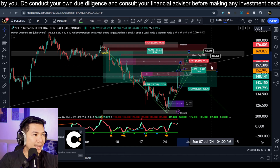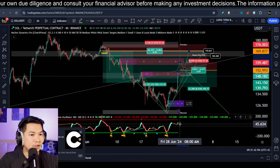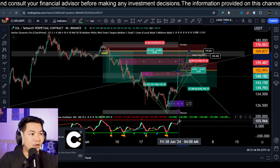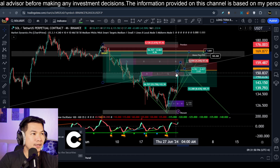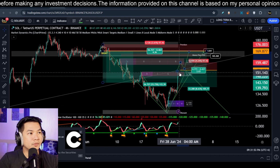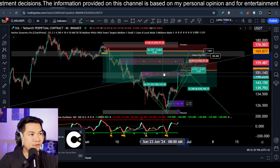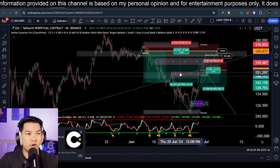For now, my bias is still on short, because again, our Chart Prime oscillator is approaching the overbought area, plus we have the short-term order block that will act as a resistance here, plus the previous support. Now it will act as a resistance for Solana.